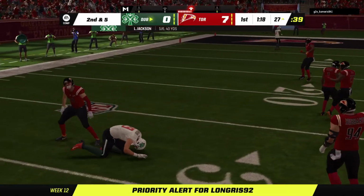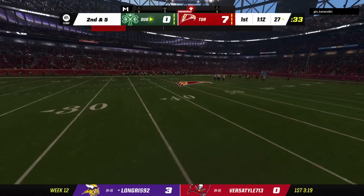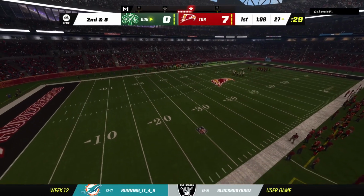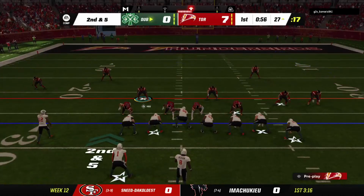Slings it to Andrews, and it's complete. The tight end has it. Well, that's not just his first, not his second, already his third completion here on the opening drive. And I think it's safe to say that getting him the ball in this game is one of their top priorities. And the top priority for the defense has got to be finding ways to cover him.